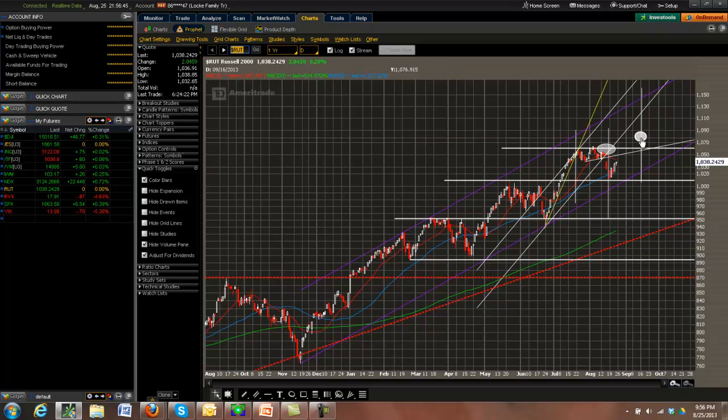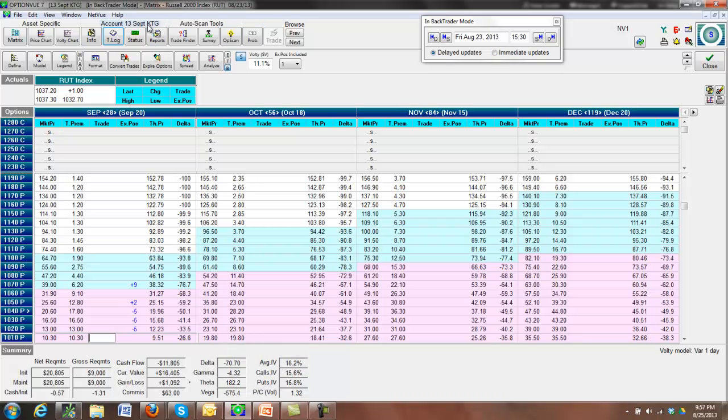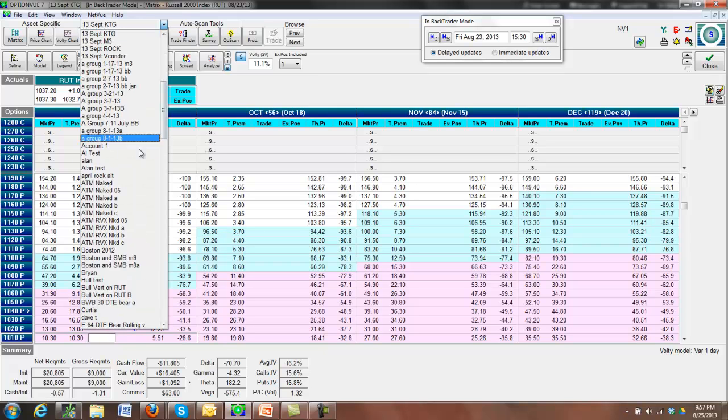So that's what we're thinking, unless, like I said, one of those events takes place where the Dow breaks down and everything else starts to go with it. Okay, let's take a look at our positions here. Why don't we start out as usual with the V condors.